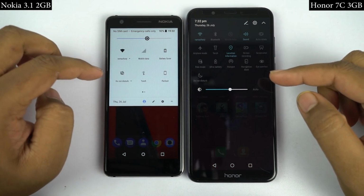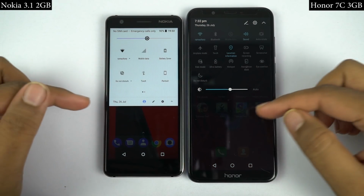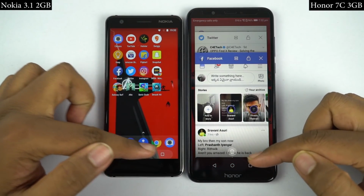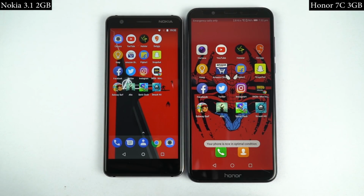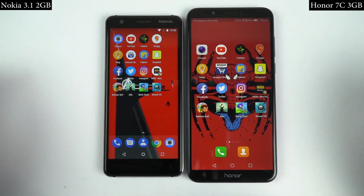Now I'll start the speed test where I open these 12 applications on both phones at the same time and you can see which phone opens them faster. After that, I'll open the last 4 games on both phones at the same time, then you can see which phone has the raw performance and offers you a better GPU. Now let's see how they perform.